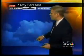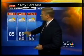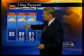85 for the high today, so this front doesn't do much, right? Winds out of the northeast at 10 to 15, partly cloudy. Tonight, 60. Locally 60, which means 50s. Winds out of the east at 5 to 15. 7-day forecast temperatures. Today, 85. Tomorrow, before the front comes in, 89. So not a big cool down for us.